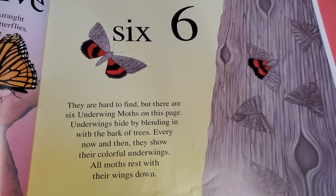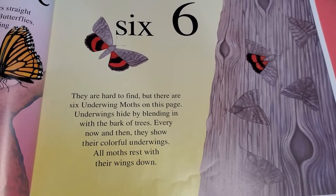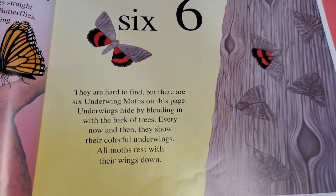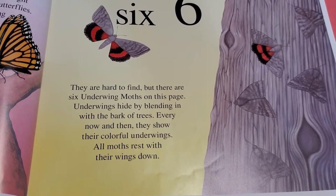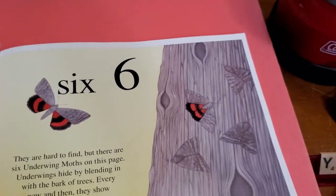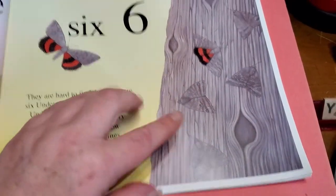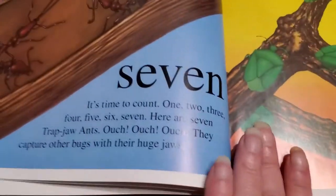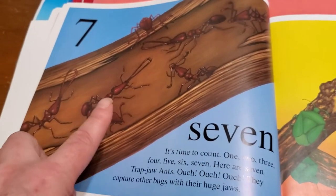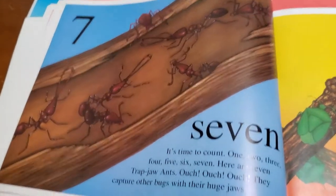They are hard to find, but there are six underwing moths on this page. Underwings hide by blending in with the bark of trees. Every now and then, they show their colorful underwings. All moths rest with their wings down. One, two, three, four, five, six, seven. It's time to count. One, two, three, four, five, six, seven.